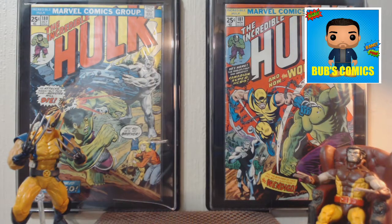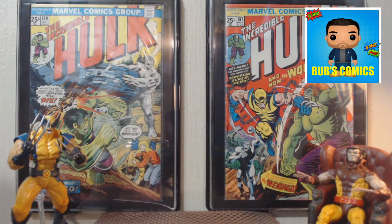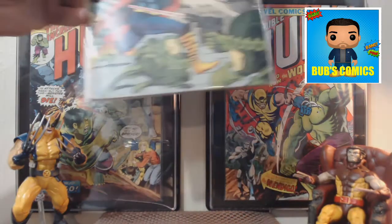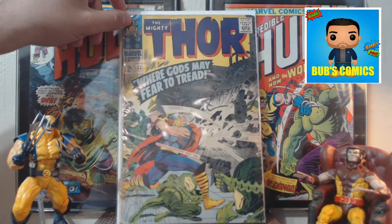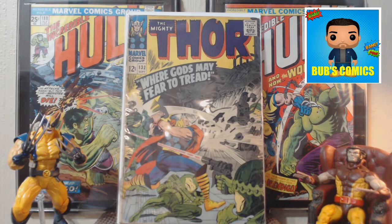The same seller also had a Thor lot. So I picked those up too. And here is Thor number 132. And that's the first appearance of Ego the Living Planet, and also the Recorder. So very happy to have that. It's in pretty good shape for its age anyway.